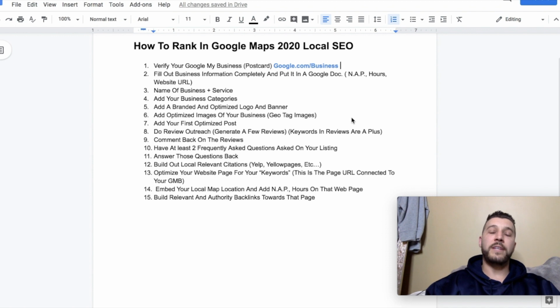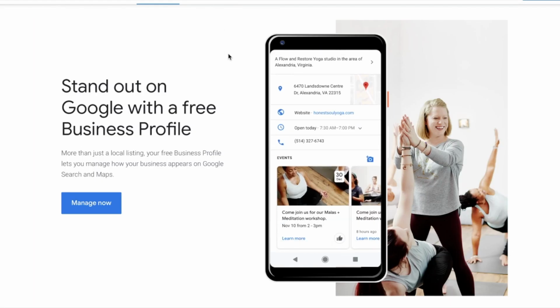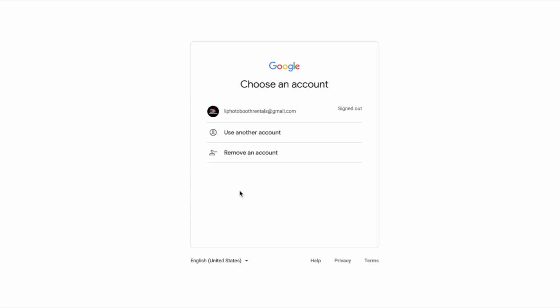So let's dive deep. If you're starting off, the first thing we want to do is go to google.com/business. Once you come over to google.com/business, you're going to click Manage Now, and it's going to open up.